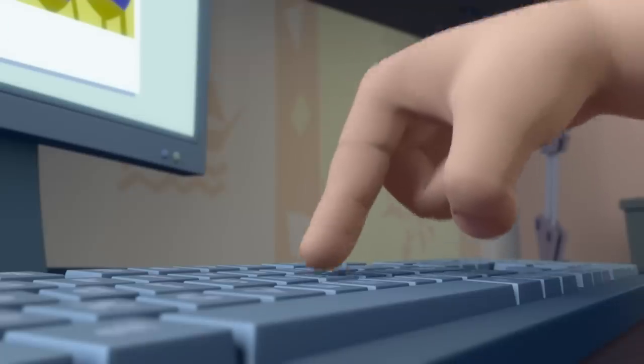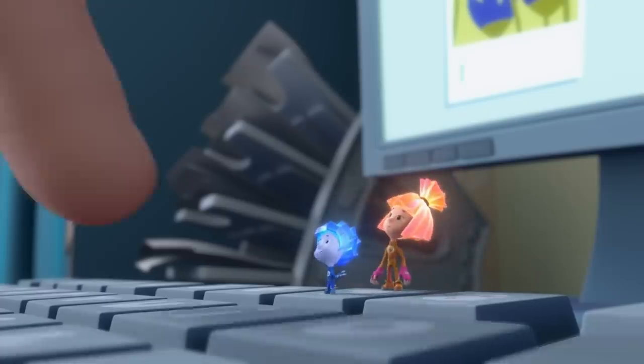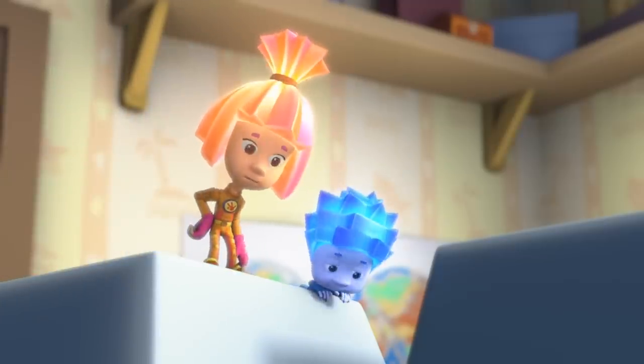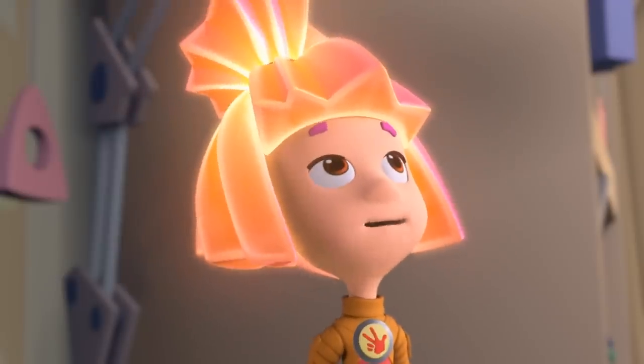The letter D isn't working. How can I write Dear Grandma without D? Just let her be a plain old grandma without the dear. But the letter G isn't working either. It looks like we could use a pack-a-mat here. A pack-a-mat? What for? To clean off the keyboard's contacts that got all dirty.